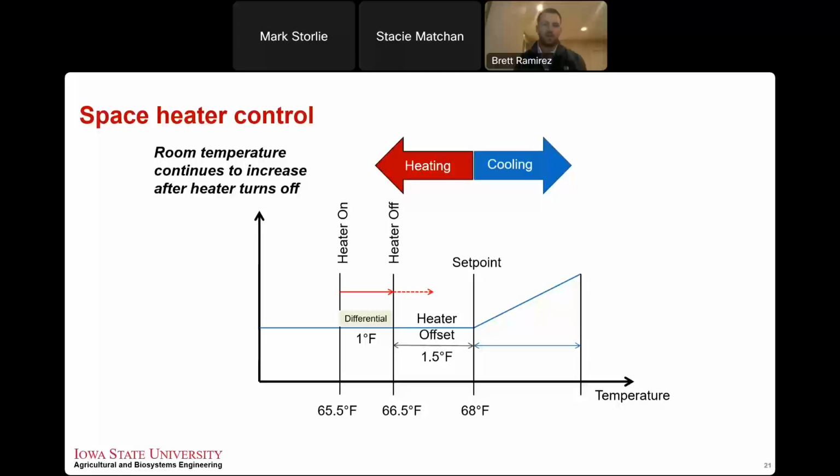And so basically we can think of the set point as the separation line between heating and cooling. Depending on the controller, some have a heater on and a heater off temperature, or a heater offset temperature. And if there's a heater on and off temperature, there's also some sort of a differential associated with that. So below the set point is going to be our heating phase. The differential is the temperature difference between the on and the off temperature, in this case, 1 degree Fahrenheit. The heater offset is the temperature difference between the off temperature and the set point.